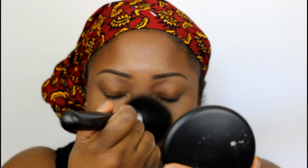As an all over powder, I always use my MAC. This is the pressed select sheer pressed powder in NW50, and I just apply that very lightly. You can barely see any brown on that brush, and just knock off what was there, and it's gonna cover up those other little spots and areas that I might have missed.